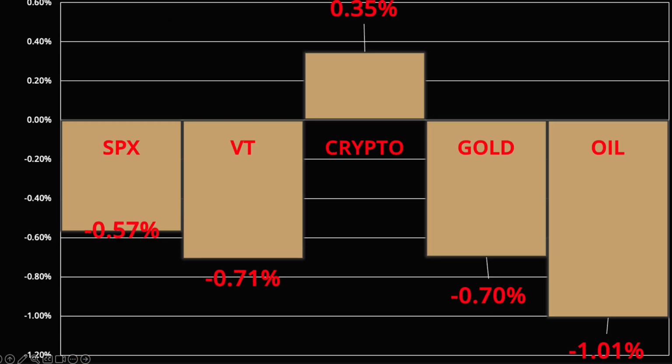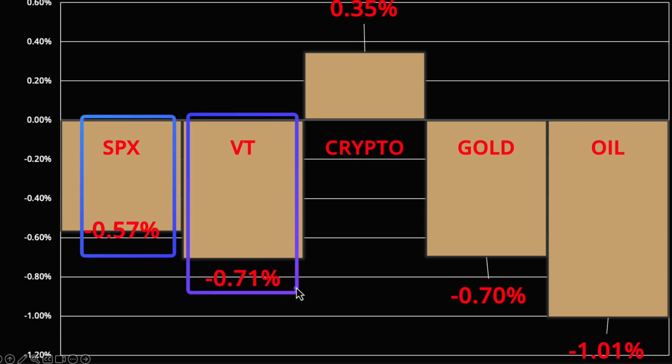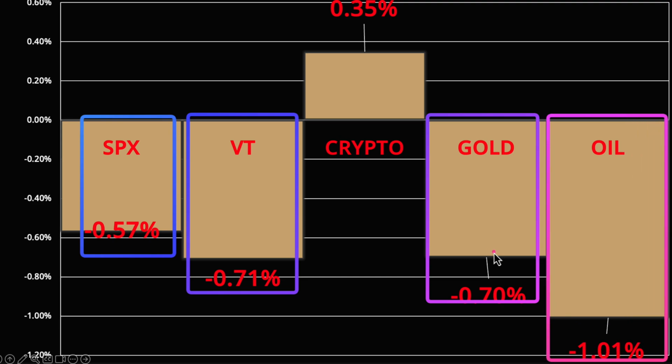Now, looking at outside of that, you can see the S&P is down 0.57%. The World Stock Index is down as well. Gold is down. Oil is down. So it looks like a negative day across the board.